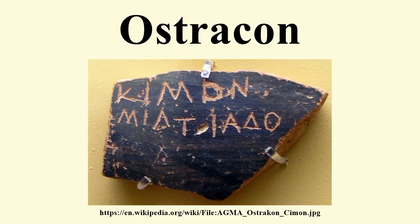This text was written on an Ostracon shard. Garfinkel believes this shard dates to the time of King David from the Old Testament, about 3,000 years ago. Carbon dating of the Ostracon and analysis of the pottery have dated the inscription to be about 1,000 years older than the Dead Sea Scrolls. The inscription has yet to be deciphered, however. Some words, such as king, slave and judge, have been translated.